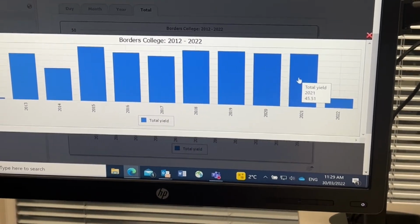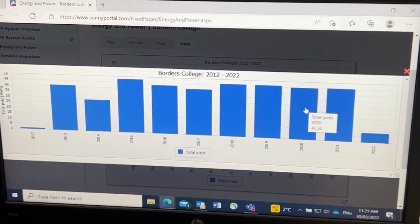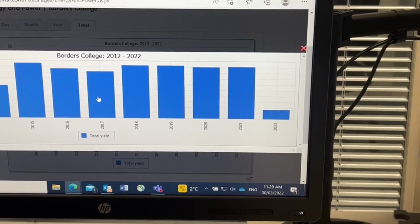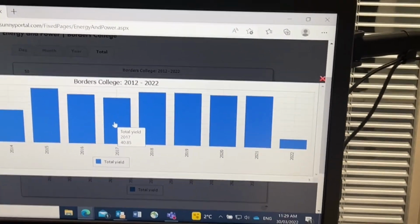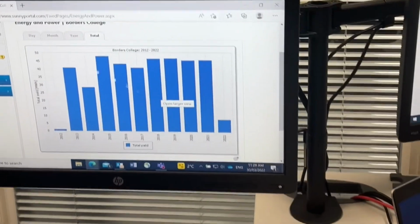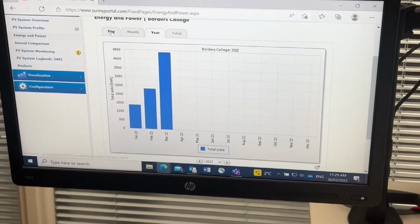So you can see from there, 2021 is 45. It just changes every year. 46. And that's in kilowatt hours. So that's its output. Well, that's megawatt hours. Yes, that's correct, thousands of kilowatt hours. And we can go into individual years and go into individual days if I want.